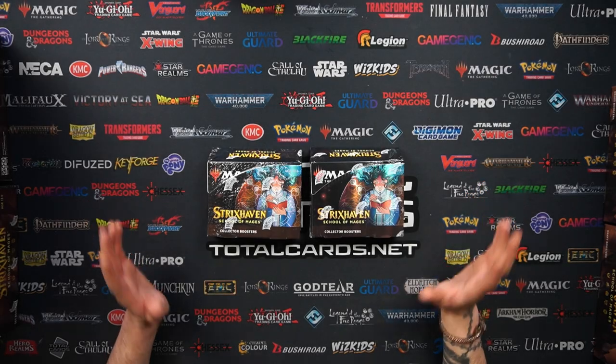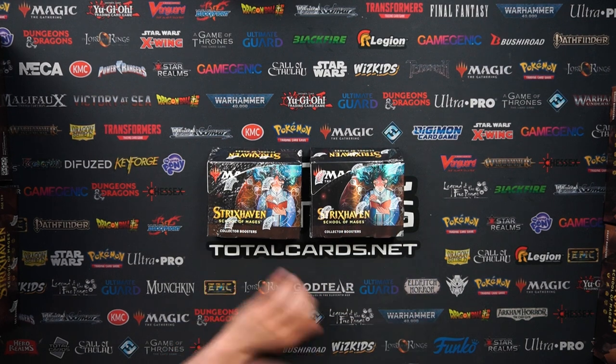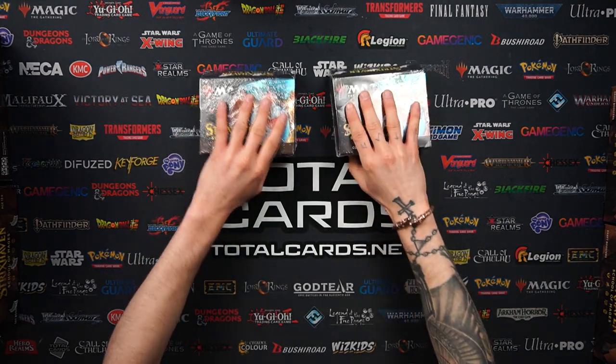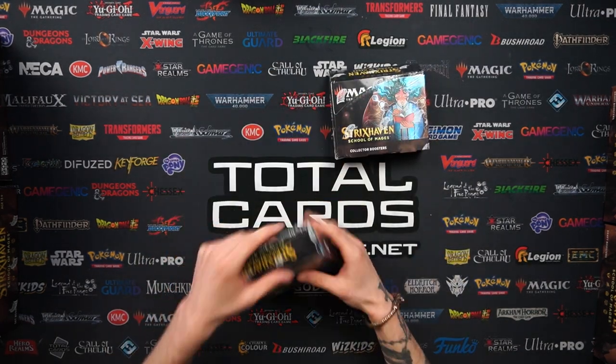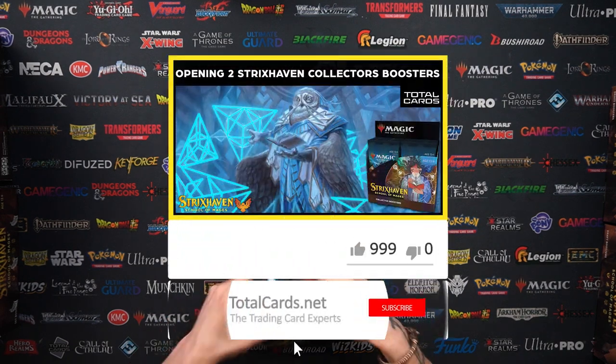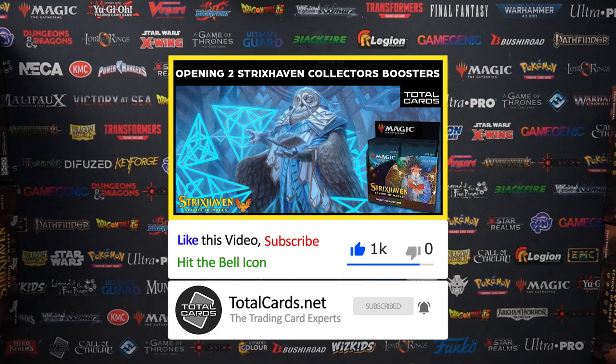Today we're going to be opening two set collector's boosters for Strixhaven. Now, Strixhaven has been out for a while now, but you've got to love the Japanese art. When I get it open, do this one first.